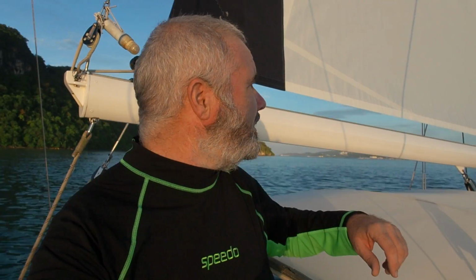So as you may or may not be able to see, we've shaken out that little fold in the bottom of the main. If you remember in the last video, we just had that little kink in the bottom. So we've just hoisted it up a little bit more, and well, at the moment it appears to have disappeared.